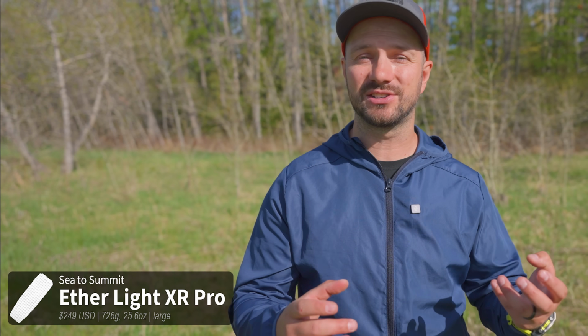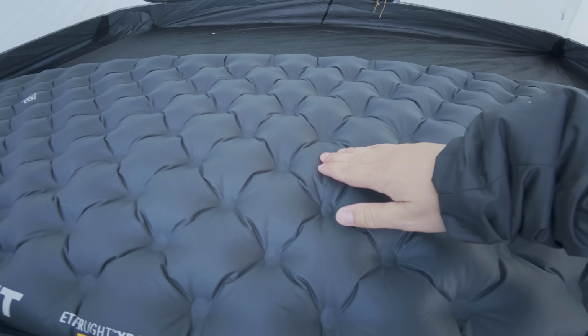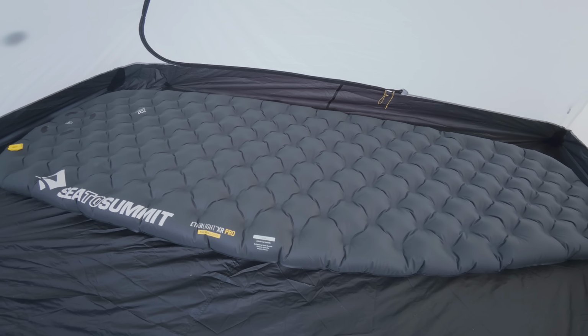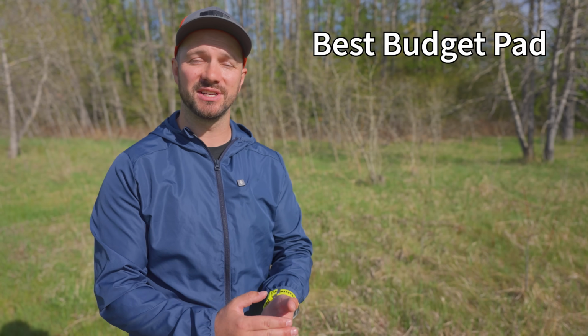An alternative is the new Sea to Summit Etherlite XR Pro. It has a really high R value above 7, a little bit more comfortable than the X-Therm, but not quite as warm. I've used it down to -20, and I think that's kind of getting into its limit as far as warmth goes. The next award is for the best budget sleeping pad.